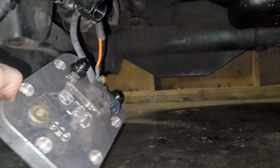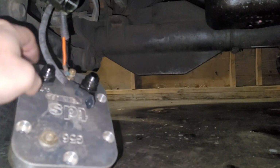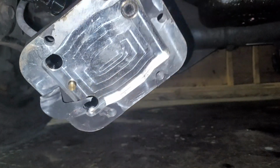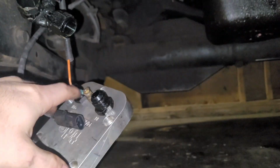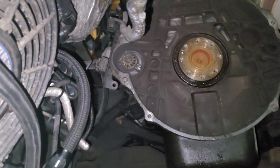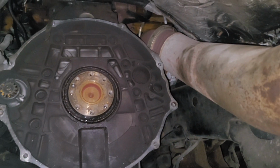So we've got the TDS cooler right there, and we are going to have to redo the gaskets because I never took them off, they just disintegrated. So inlet, outlet, all that stuff. I got to get that pulled off.